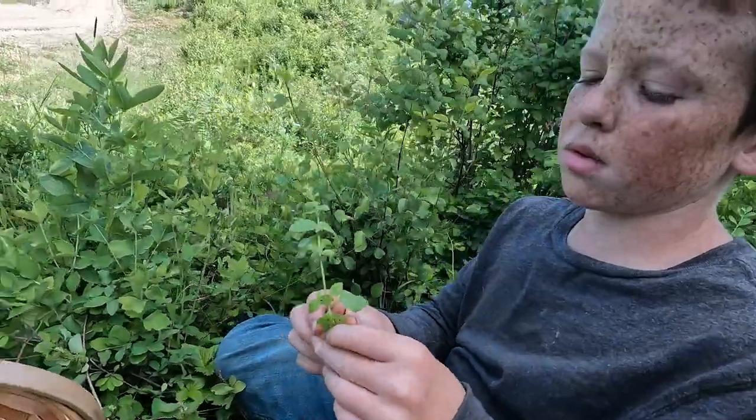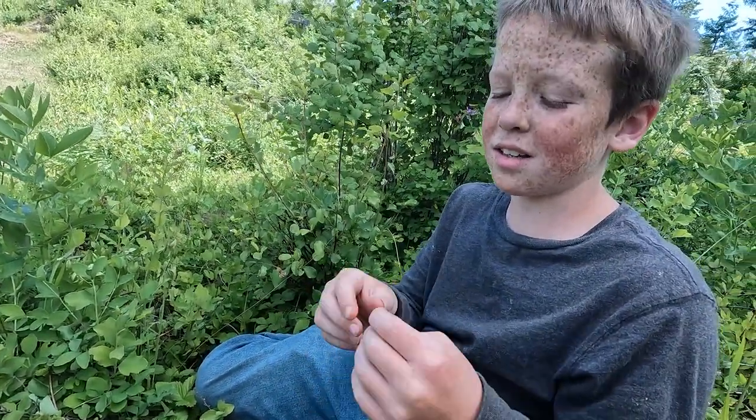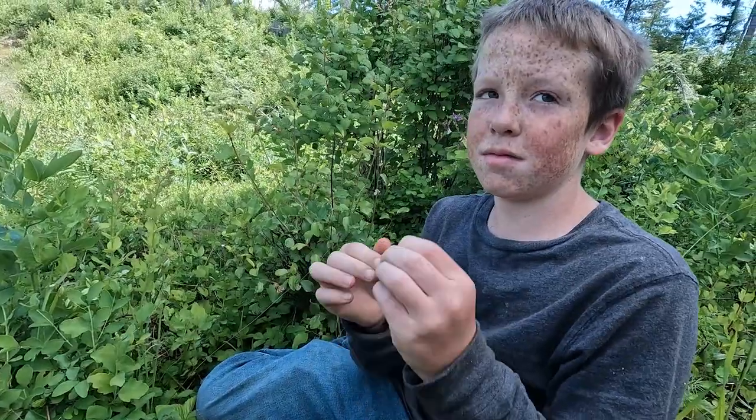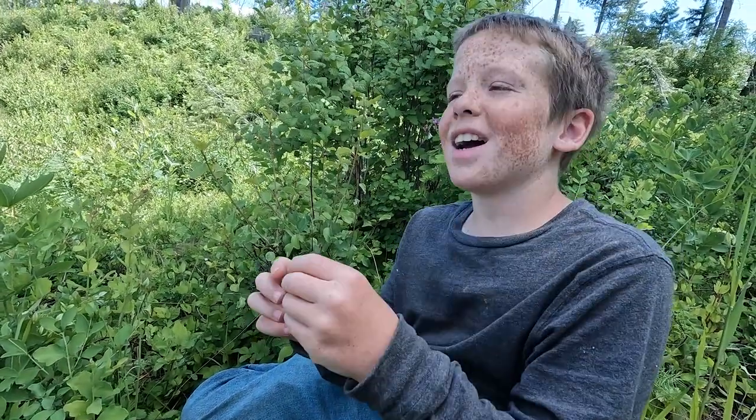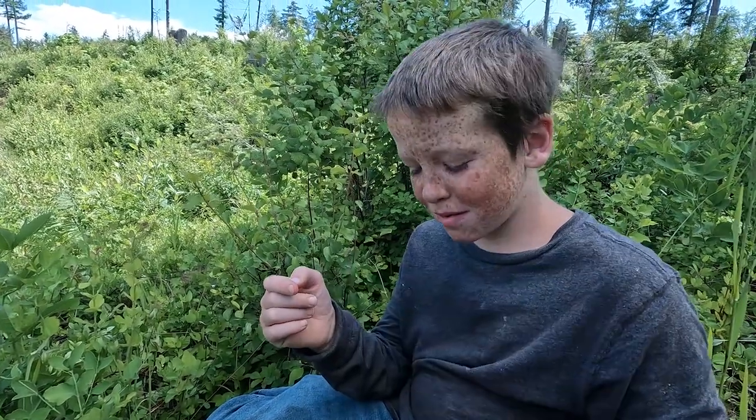Smell it. Just crush up one of those leaves and smell that. It just feels woody. Yeah. I was like, man, you can chew it and make your breath smell better. I'm not saying that you have bad breath, but I do have bad breath.